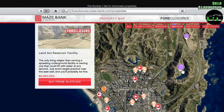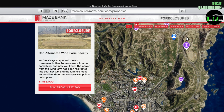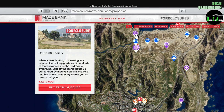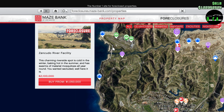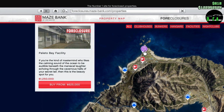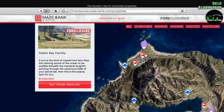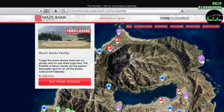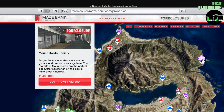Alright, so to start off with the property discounts, there's 50% off the facilities. Last week, almost all the businesses were half price except for facilities. So this time we got the facilities discounted half price. For those of you who bought the other businesses on discount last week, now you can add the facility to your business property collection if you don't have one already, and you pretty much got all the businesses half price. So that's awesome for those of you who took advantage of that last week.